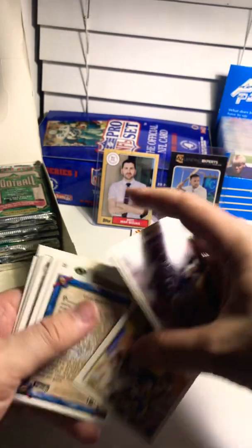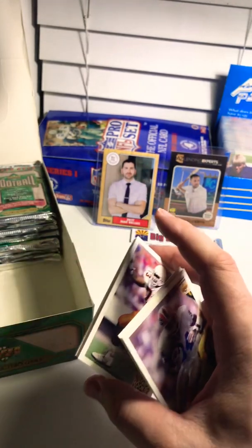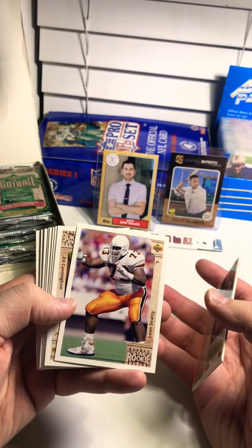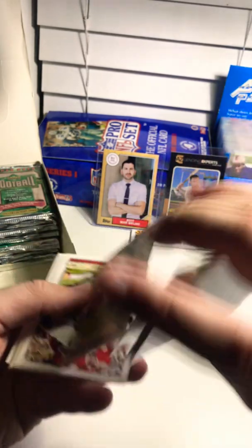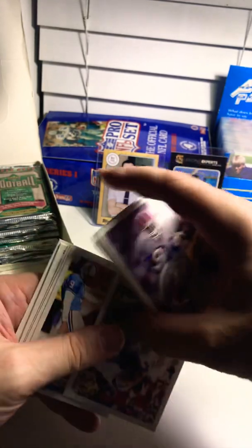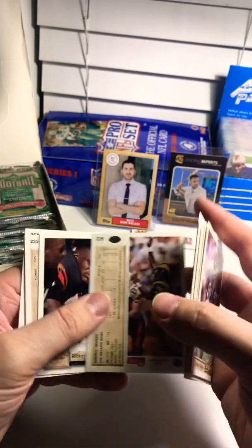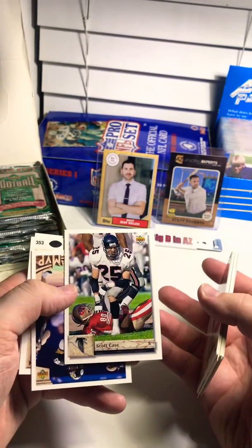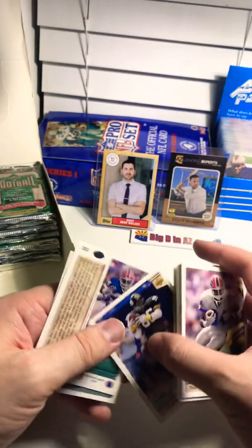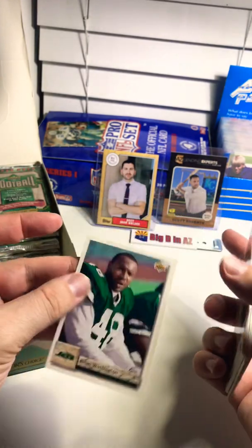Greg Montgomery, Gene Atkins, and despite those Bills teams being some of the greatest in NFL history, just could never get over the hill. Leon Searcy, Ed Cunningham, Jeff Snyder, Brett Perriman, Christian Okoye, Greg Montgomery, Darrell Henley, Ricky Dixon, Scott Case, also a Cowboy at one point towards the end, Eric Green, Thurman Thomas, Ryan Washington.